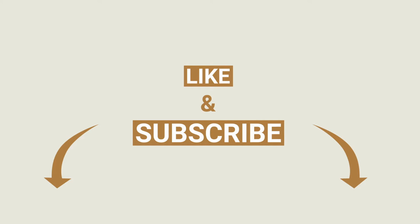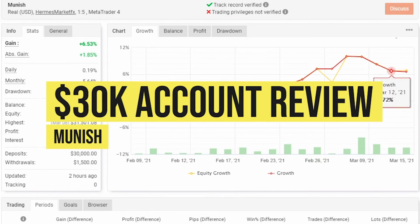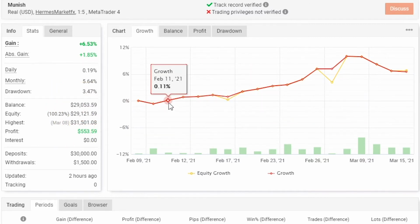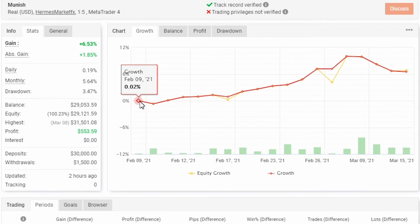Today we're looking at the account of one of our traders, Munish. Munish has been trading with us from the 9th of February 2021 up until the present day of 15th of March 2021. This trader has maintained a steady equity curve and, at a point of time of trading with us for just over a month and 2 weeks, we can see this trader has grown from the 9th of February at 0.02% to a maximum of 10%, which was the first target of 30,000 US dollars.